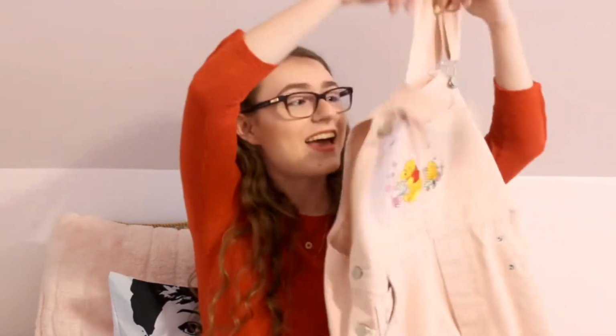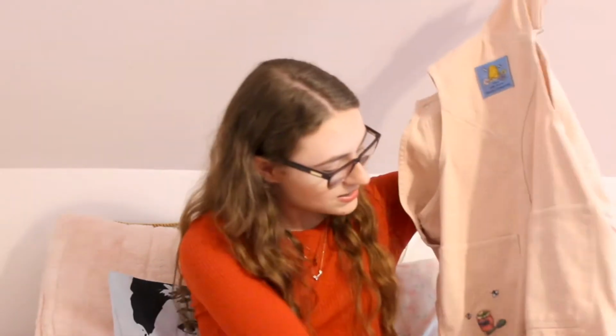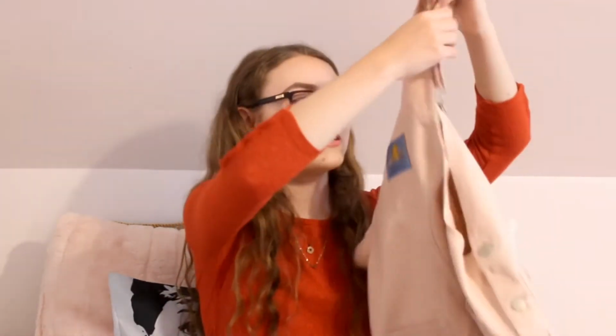How stinking cute are these? This is the most precious thing I've ever seen. So cute. And then on the back, it's even better. It says the 100 Acre Honey Company. And then it even has a little honey jar on the back pocket. It's so stinking cute. And you'll be able to see this better in the try-on portion to the side of this.